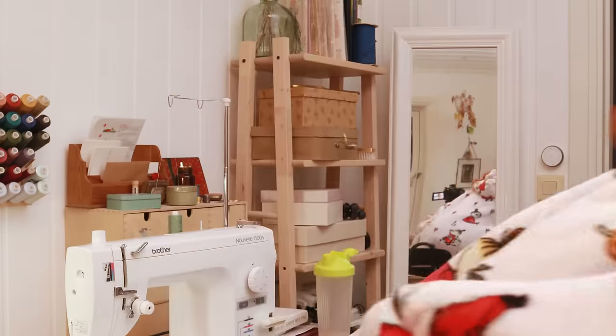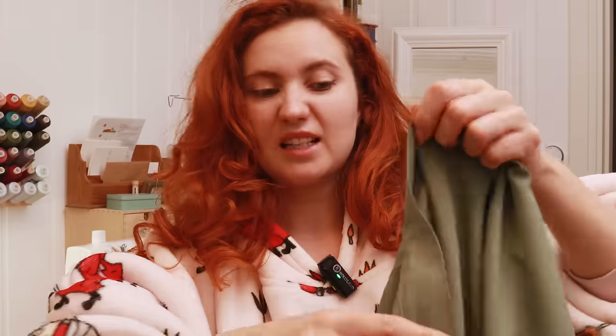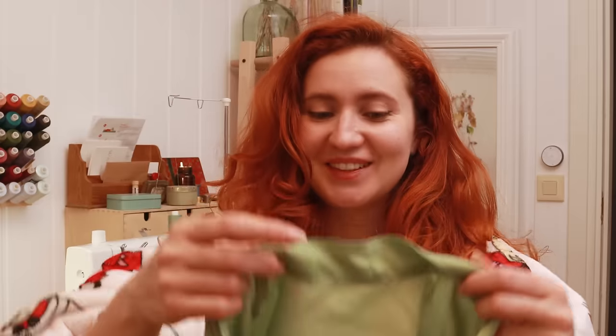It's 11 o'clock and I have finished two of the green blouses. I have finished the blouses minus the buttons on the cuffs that I haven't done yet. And I'm pretty much done for the day. I think I will have to finish the other two tomorrow morning because I'm ready to say night-night for tonight.